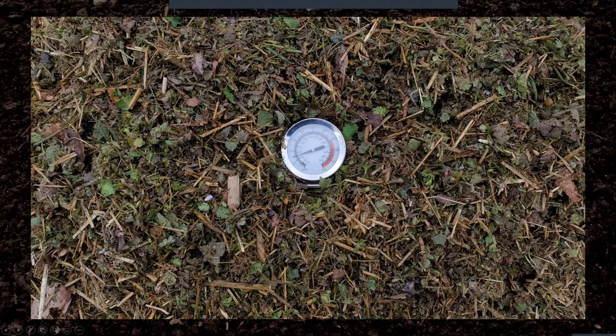So what we're trying to do in this instance is hot composting. And that's what I'll be focusing on in terms of trying to build an understanding, tackling complexities and understanding the theory behind composting, because really that's where most people struggle.